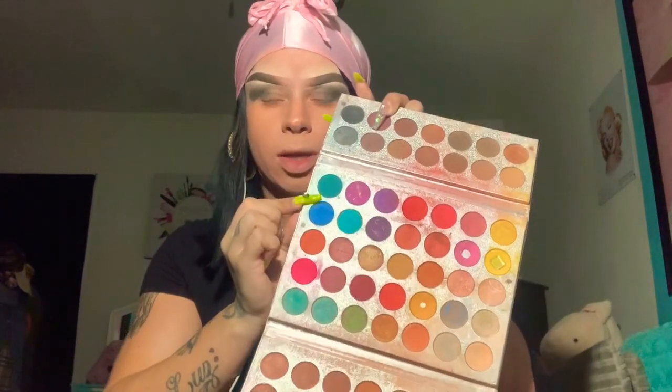Okay, now I'm done with that palette. Now I'm gonna go in with my Beauty Glaze Gorgeous Me eyeshadow palette, and I'm gonna go in with this turquoise green, like right here, and I'll be using this color. But I should give you guys a heads up.